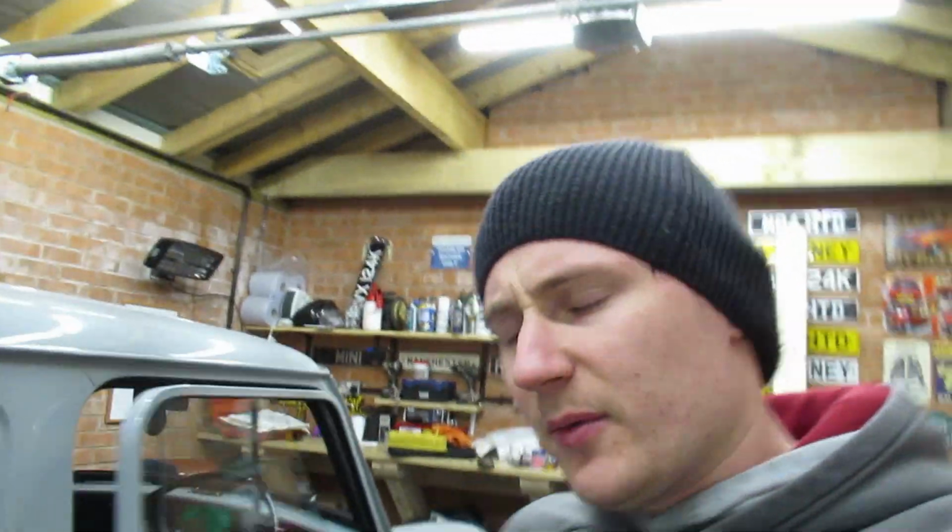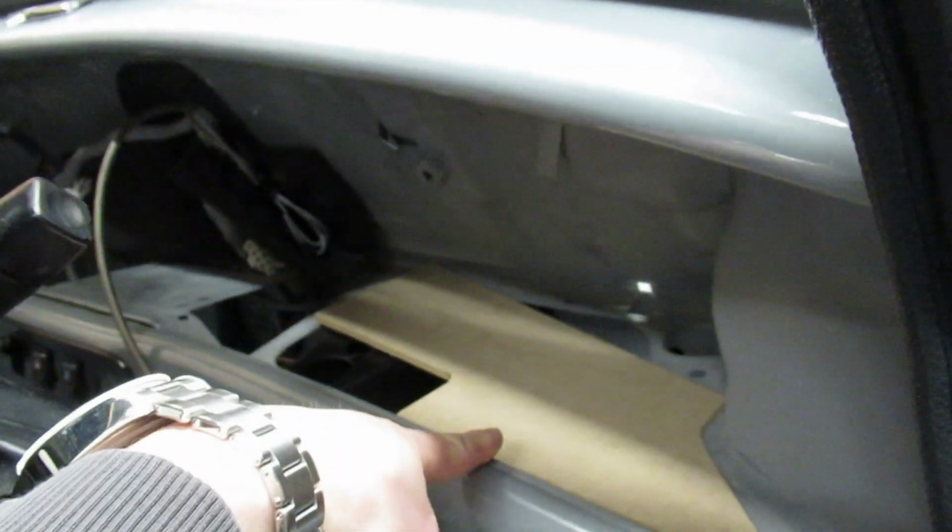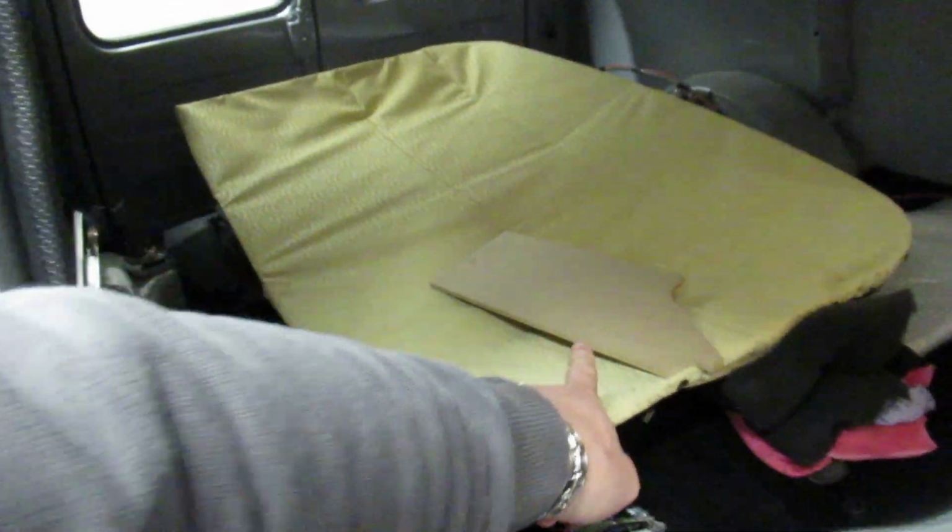Also in the van as well, which I did get from Optimise, I had a bit of a tidy up in here as well because it was an absolute mess. So you've got the little MDF inserts, which go there just to stiffen it up a little bit. So I've got one for this side, and then one for that side.